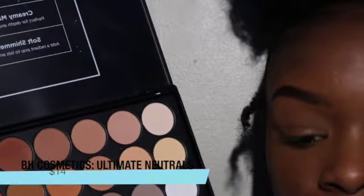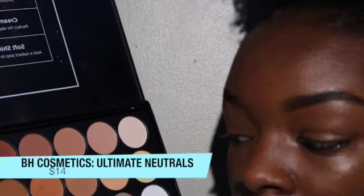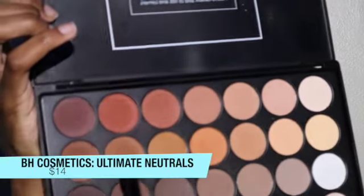So I guess I'm going to go ahead and go in with the second color of the palette. Oh, you can't even see it. The second color of the palette. And I'm just going to put that all up here and down at the bottom.